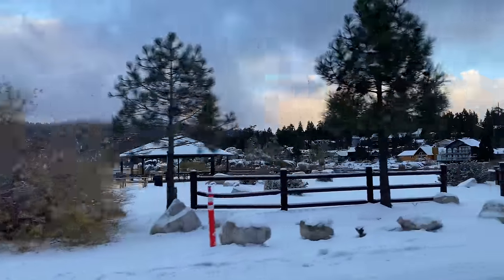And this is Boulder Bay Park, you guys. This is one of the most beautiful areas in all of Big Bear.